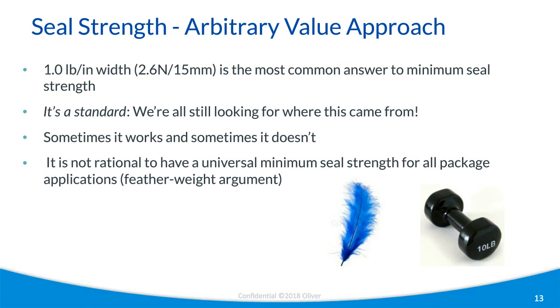In the end, sometimes it works and sometimes it doesn't. And it's not rational to have a universal seal strength minimum value for all packaging types and applications. Hence, the featherweight argument. The featherweight argument goes like this: if you have a light device, like a feather, that weighs significantly less than a pound, you may be drastically over-engineering your seals or your packaging with a seal strength of 1 pound, and you're giving up opportunities for reduction of materials and/or cost savings.